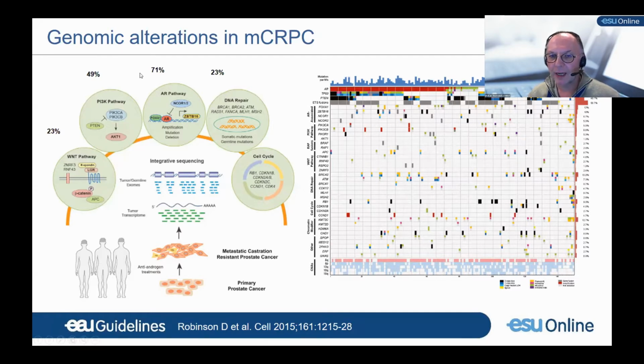But it became clear that beside this pathway, there were also very important pathways, including cell cycle genes such as retinoblastoma, the PI3 kinase pathway with very prominent mutations such as PTEN loss, AKT, which is very important because it also opened the possibility for drug inhibition, and the WNT pathway. And it came probably as a surprise to many scientists, although people in the field have known for a few years, that DNA repair alterations were actually very commonly found in these patients with prostate cancer.